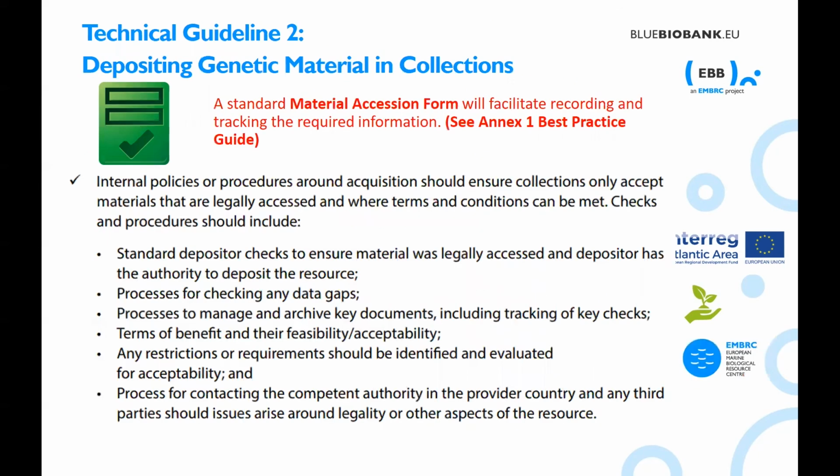Technical Guideline 2 provides guidance and recommendations for depositing genetic resources in collections. The standard material accession form will facilitate recording and tracking the required information to check whether the genetic resource is in scope of ABS regulations and to document information to meet due diligence obligations.